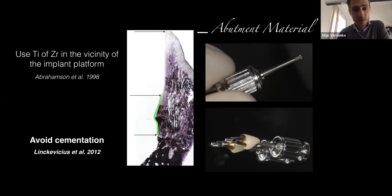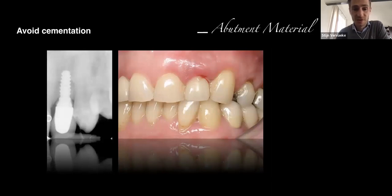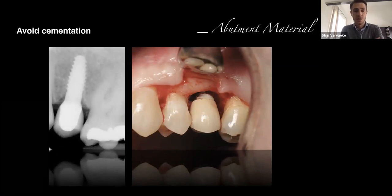Today, a lot of innovation has led to different solutions we can use to avoid cementation. These are some clinical cases that we saw at Ghent University, where you can see cement excess in close contact with the bone, and clinical signs of mucositis. Fortunately, in those cases, there is no bone loss yet, which is of course very good, as this is a situation that we can solve easily if we remove the cement excess. But once the bone disappears and we get true peri-implant disease, it is very difficult to treat in a predictable way.